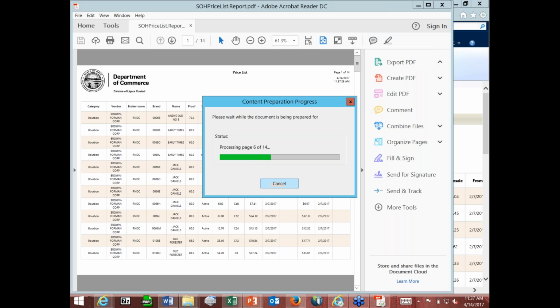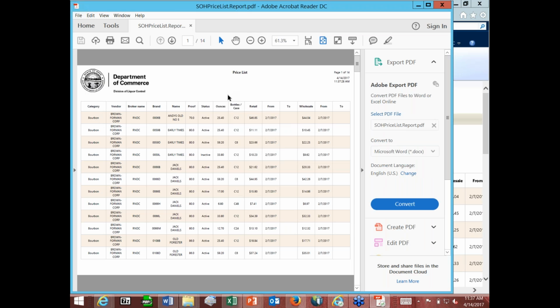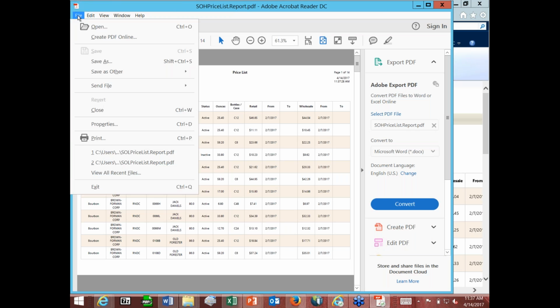So this is the PDF that it just created. It has 14 pages, and all the information has been exported. So for example, retail and wholesale prices are in these columns, right? And then you can save this PDF to your local machine with the file save as.